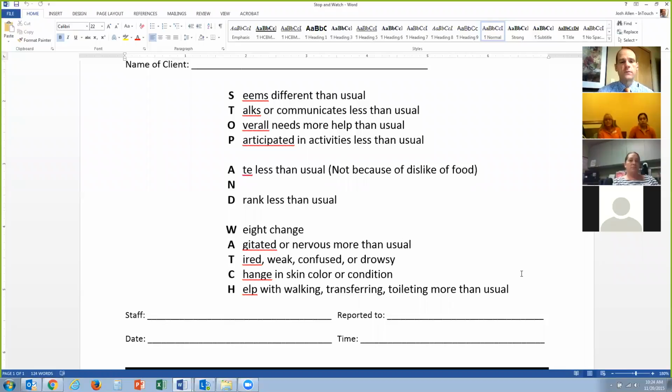Something seems different. T, they talk or communicate less than normal. That can be the first sign of a variety of problems. In severe cases, it could be a sign that the person's had a stroke because they're having difficulty communicating, difficulty speaking.